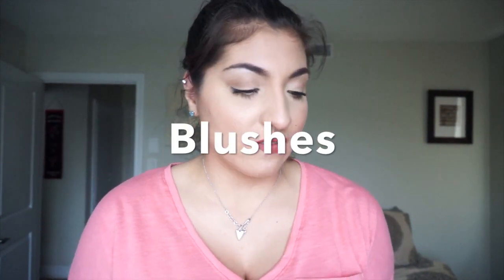I do have a few blush favorites. So first of all, Colourpop came out with their blushes, and I absolutely love them. If I really wanted to show you guys all of my blush favorites, I would show you probably almost all of my Colourpop ones. But like I said, I wanted to go back to the ones that I thought of without even grabbing for them. Does that make sense?